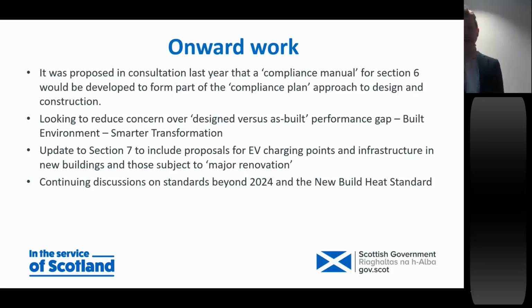What this all forms part of is the compliance plan approach which we're developing going forward. You may have heard of BESS, the Built Environment Smarter Transformation. They're doing a lot of this work for us. I'm working on behalf of the Scottish Government.